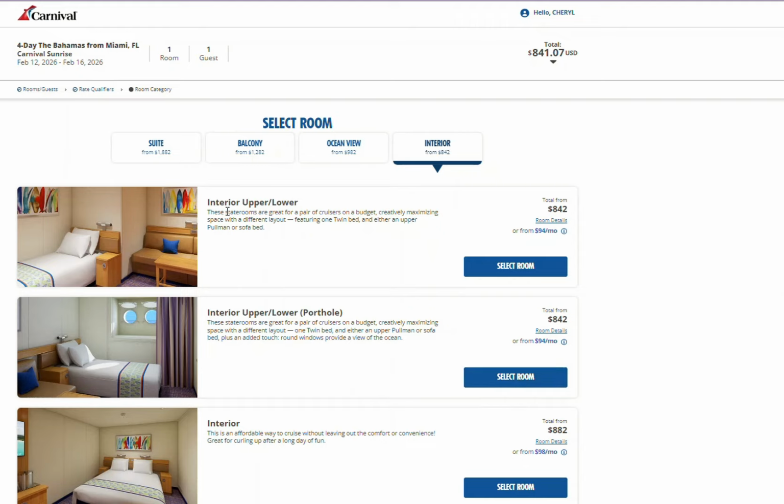Now, looks like they have upper lowers available. So this is what I wanted to show. First of all, their upper lowers feature one twin bed and either an upper Pullman or a sofa bed. So this one, you will have a twin bed and a sofa bed here, or sometimes depending on the room, there will be a twin bed and then an upper bed that you pull down.